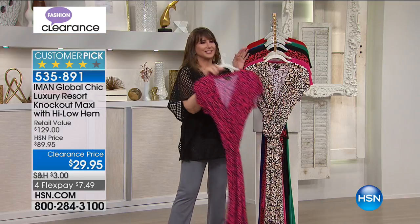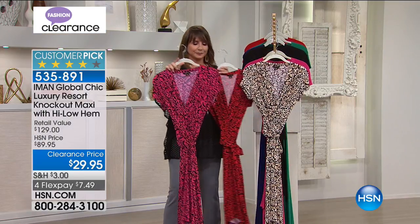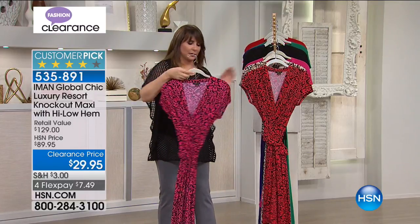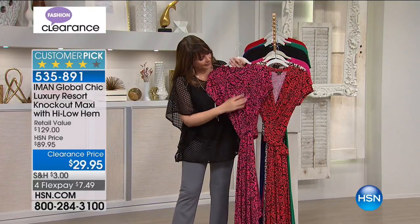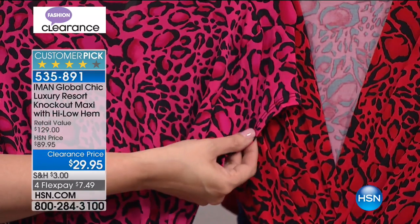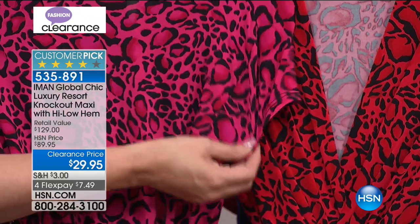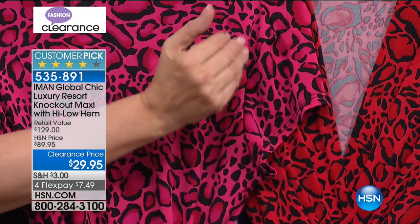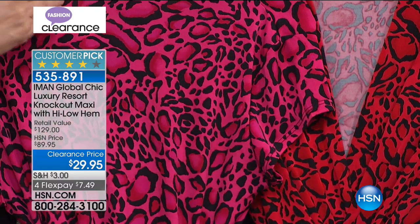Let's get into these prints. So here's that pretty, is this the magenta? Pink leopard, okay, that's pink leopard. I'll show you the fabric right here. That's the pink leopard. Here is the red leopard. So just to show you the difference, there's stretch going through the entire dress, and there's that V-neck, right? So that's the beginning of that wrap feel.